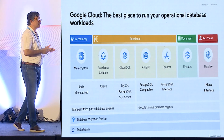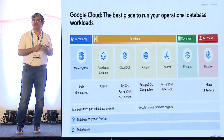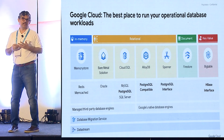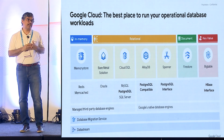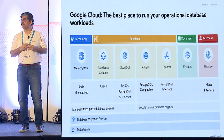Now, apart from that, we obviously offer a managed service for Redis as well. We have a service called Memorystore for Redis, which basically gives you the ability to run very large Redis clusters. So if you want to run hundreds of nodes of Redis VMs or Redis environments, Memorystore for Redis does that for you.